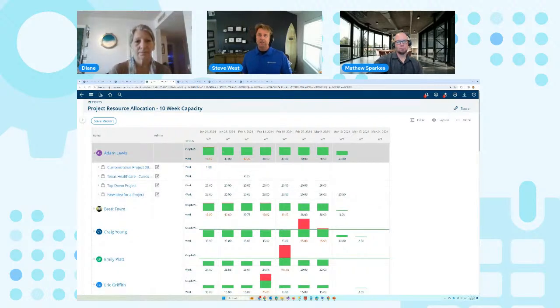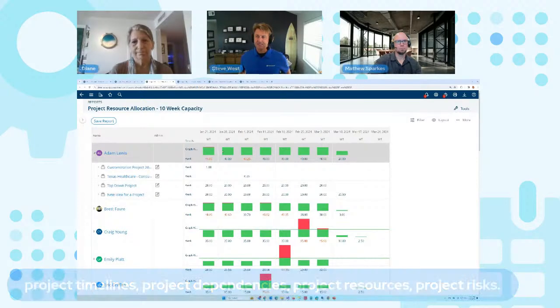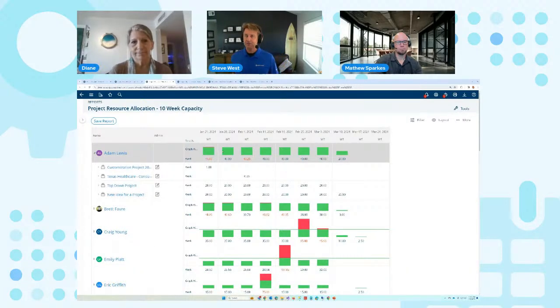So the goal of the tool, like I said before, is that just by working the tool, it gives you the visibility you need to be able to make those assessments and to do all of the other things you have to do as a project manager. Yeah, that's great. That's great.